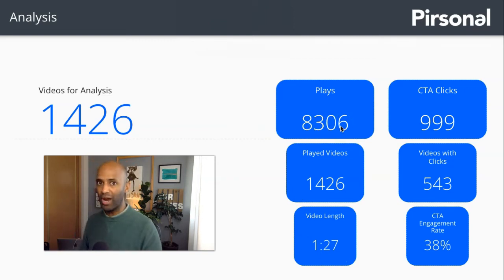And then in terms of the call to action, which is extremely important, if you're not using personalized calls to action, you need to use them because they convert a lot better. These guys are using personalized calls to action, and as you can see here, they actually work really well. And this is just part of the information, and I'll tell you why in just a moment. But here we have that these videos got 999 clicks in the call to action, and the total number of videos with a click in the call to action is 543. This means that in terms of engagement rate of this call to action, which in this case is similar to CTR or click-through rate, we're talking about 38%, which is actually really good.